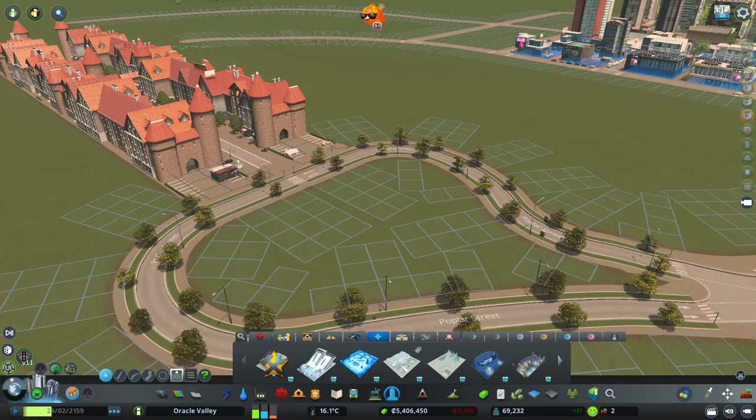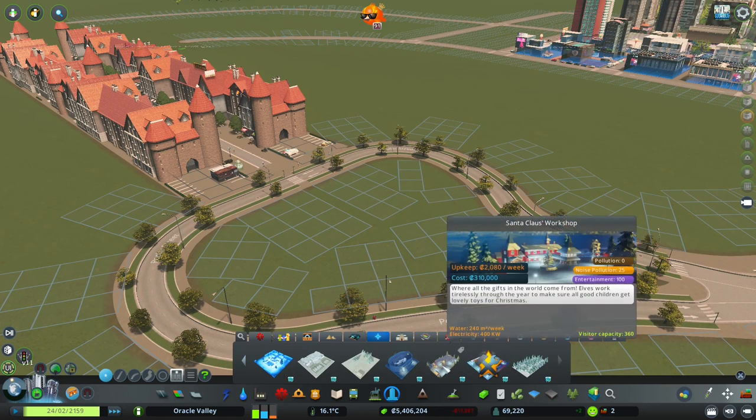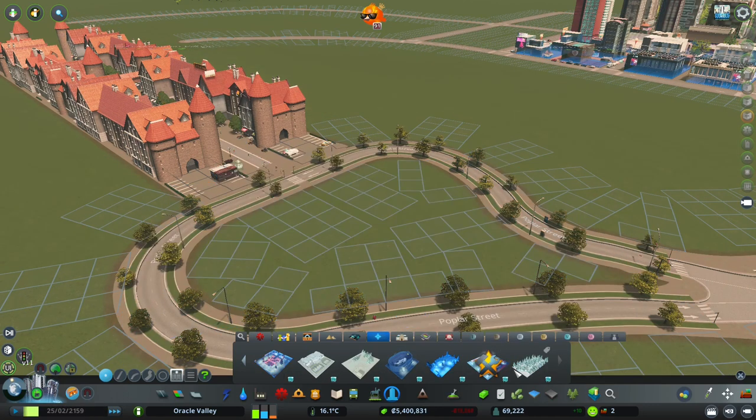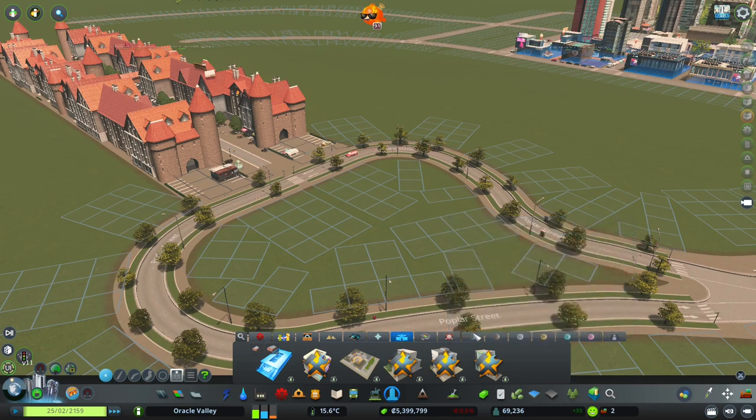Snow Castle Restaurant, oh, that's way too big. The spa hotel is something we definitely need to add in. Santa Claus's workshop. Oh, awesome. That's so cool. I can't wait to use these. They're so fun. And then we also have these awesome pedestrianized buildings, which we need to add in too. Oh my gosh, there's so much going on.